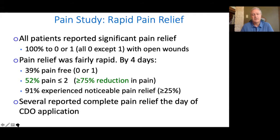And one of the things we did not record, this was actually just in the nurse's notes, is that multiple patients reported pain relief the first day. Next.